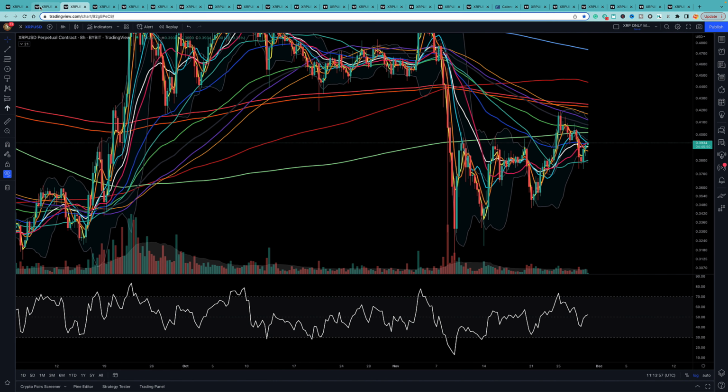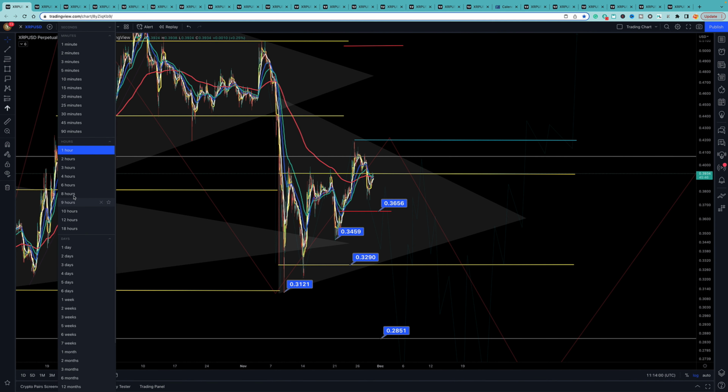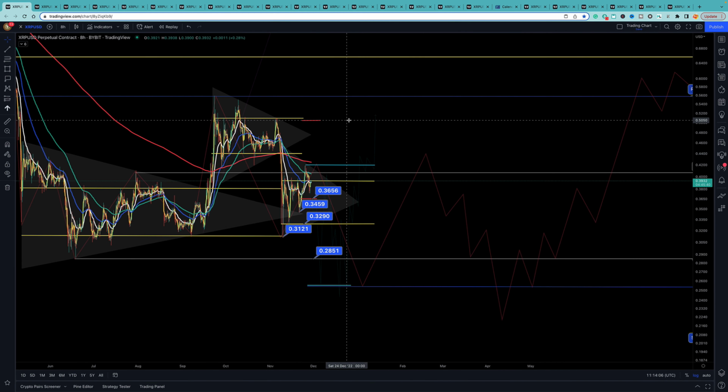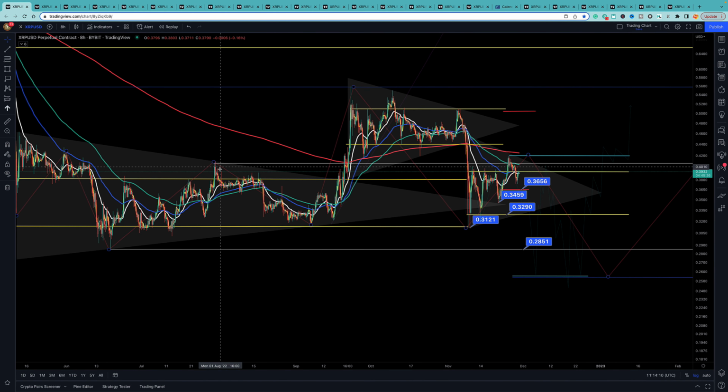The point I was trying to make, and I'm going to make it fast. I'll go on to the 8 hour here. In this pattern, look, we're here. In this pattern, we're here. I reckon we're back up here again. In this pattern, look, we've just broken back in and we're here.